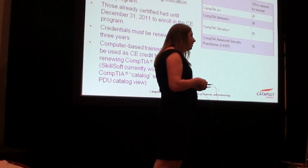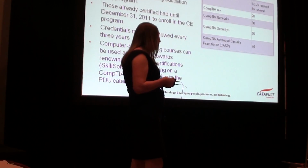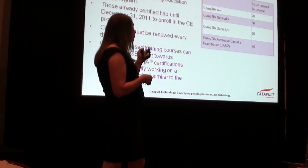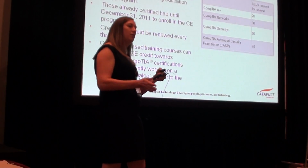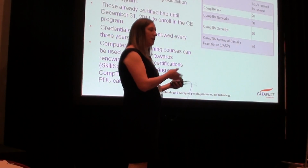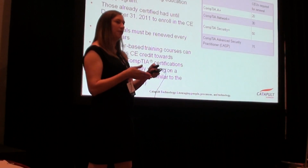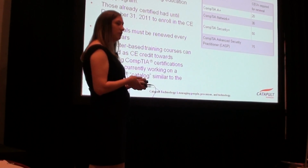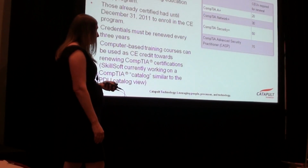Security Plus has 50 every 3 years, 30 and 20 for Net Plus and A Plus respectively. If you have more than one certification and you meet the requirement for a higher one, it automatically renews the other one below that as well. So if you had Security Plus and Net Plus or A Plus and you met your Security Plus requirement, it automatically renews your other lower certification. However, I go back.